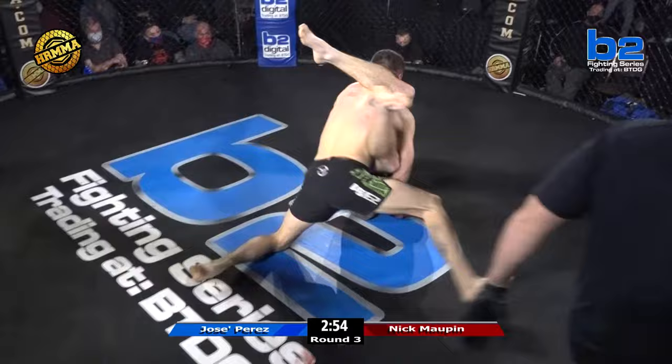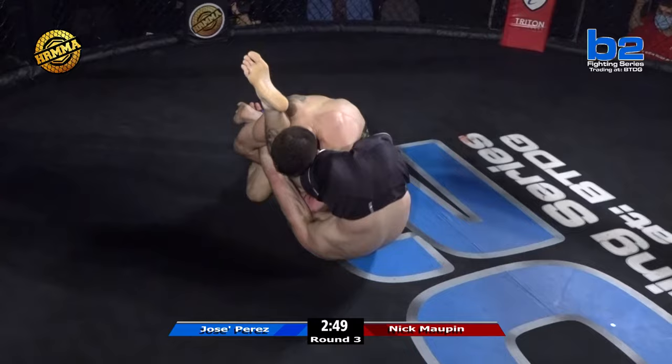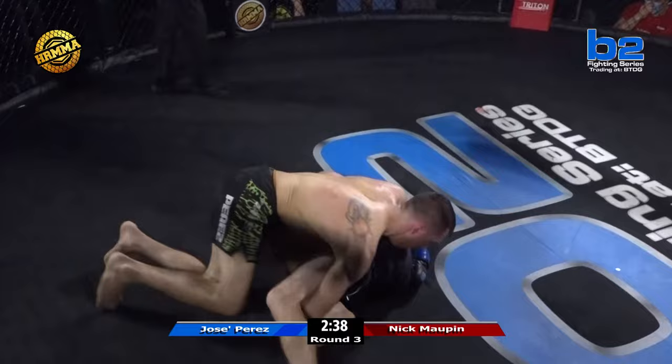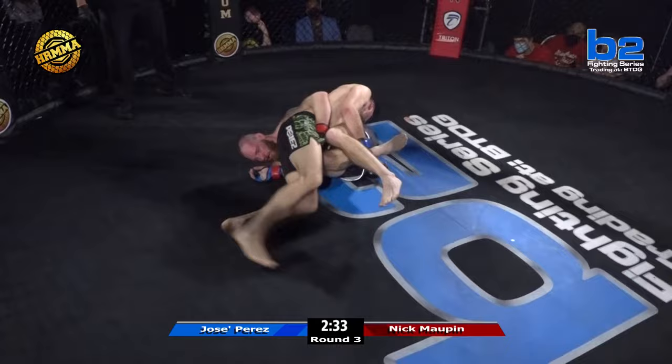Good job by Perez getting back in position. He almost had it there for a second. You got to think that Perez would let that arm break at this point. Yeah, he's like, nah, it'll get better in a couple months. Wow, golly. You got to be impressed with Nick after all the dominating positions and all the different problems he's had to deal with, to still come up with an almost submission right there.